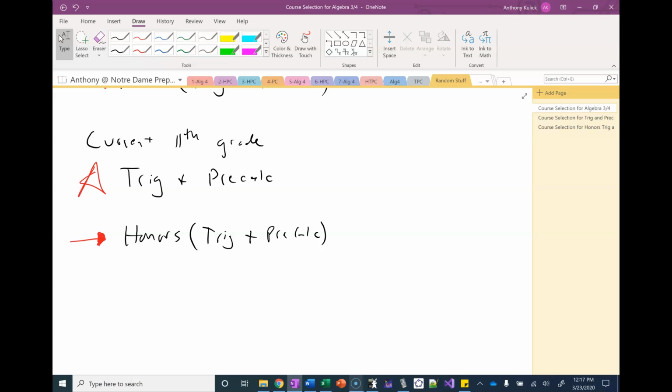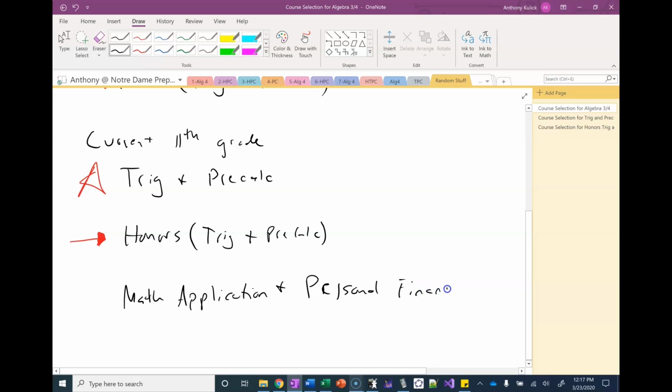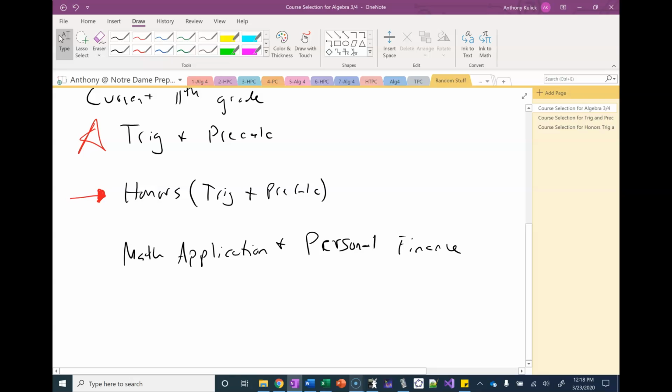Now, if you're a current 11th grader, there's also a third option here. That third option would be math applications and personal finance. This course counts as a math elective. If you're planning on pursuing an NCAA sport, there's some eligibility question with this, and this might be something to talk to your counselor about before you sign up for that.